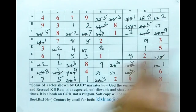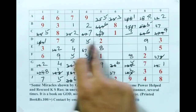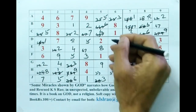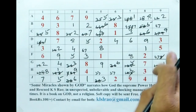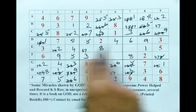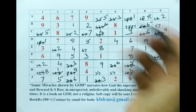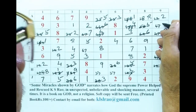Before that, let us see row D. We got 2 vacancies there. We got 1, 2, 3 there, 4 and 6. We have written a 6 here. Therefore, you get our 6 there, and this is 4. Now, 4 and 7 here. We get a 4 here. Therefore, we can write the 4 here and 7 here. Naturally, when you look up, you get a 4 there, and this is 7.